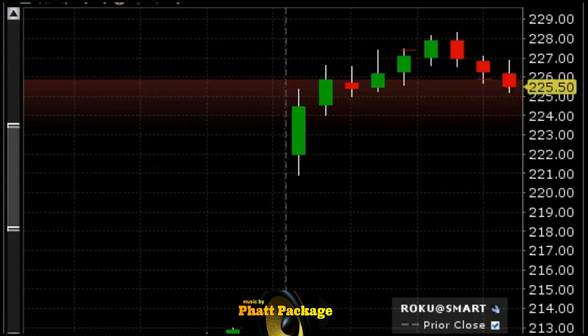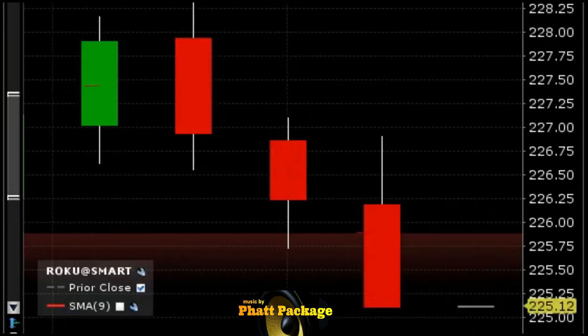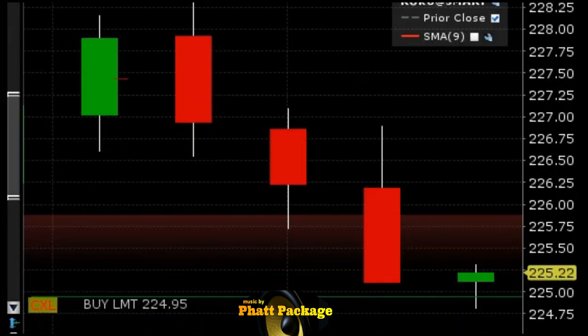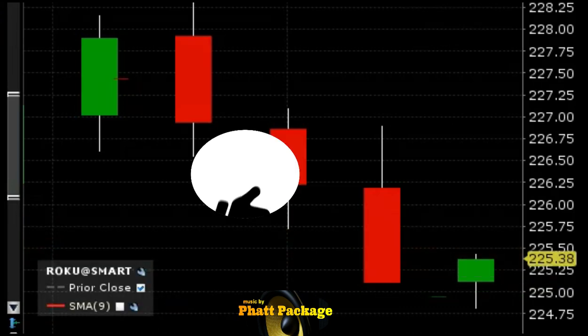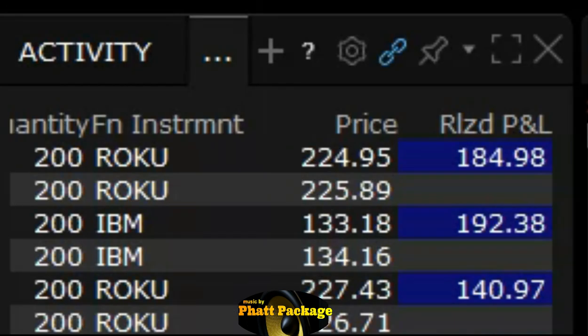Here it comes. If this thing can crack 225, we'll probably just take it, just because it's up quite a bit. So come on, a little bit more here. Here we go. Just snap it, and then we'll take it. There we go. Let's take this right here. Come on. Now don't pull back. One more push down. Nice. We didn't get a full point. We got about 95 cents.